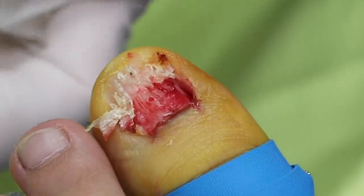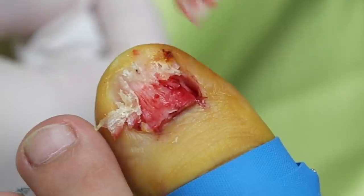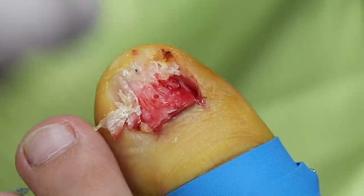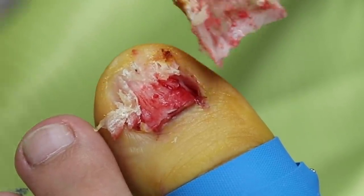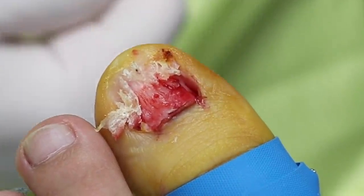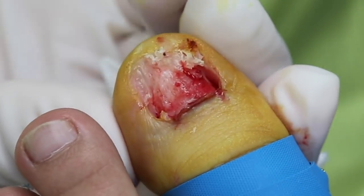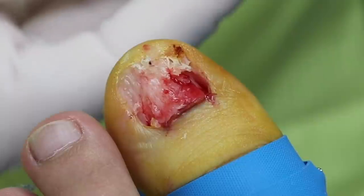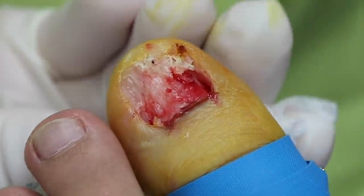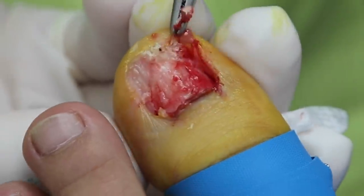Now, this is the big issue. You see how it's red below? That's healthy nail bed. You see how the top is very dry, all that thick, dead stuff? That's the nail fungus. And it sits on top of the nail bed. Look how thick that is. And if the medicine isn't penetrating that, it won't work. And that's why sometimes topicals are very difficult to treat nail fungus.